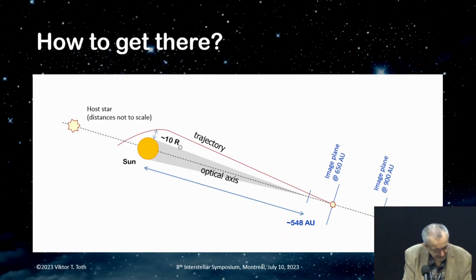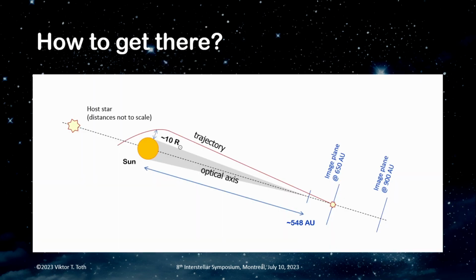So beyond that, there is the second question of how to get there. One of the reasons I like this slide is because it shows that the sun has a shadow. Now, you don't think of the sun as something that casts a shadow, but if there's something behind the sun, you won't see it. The sun is opaque. You don't get to see that light.